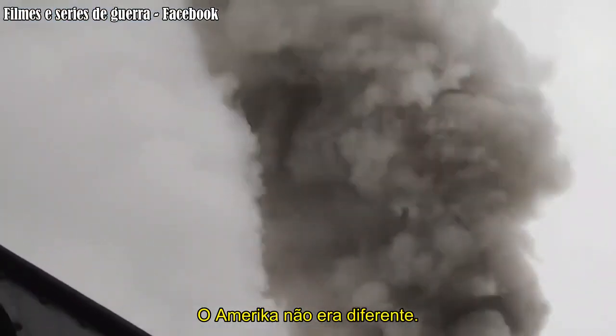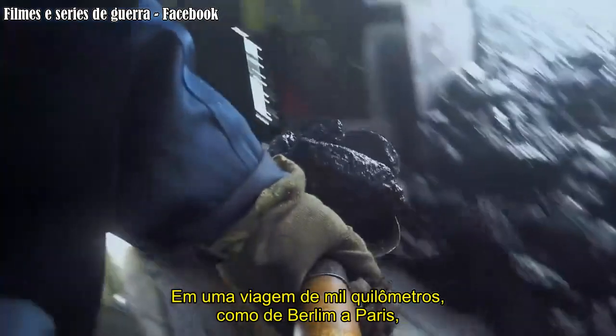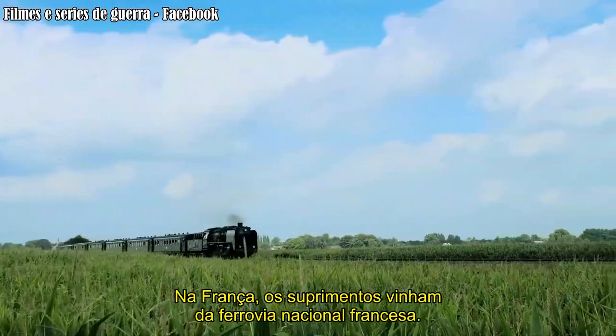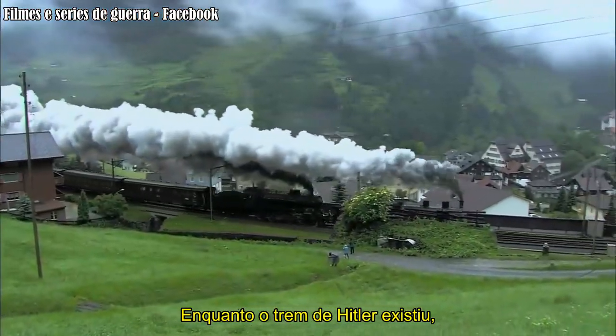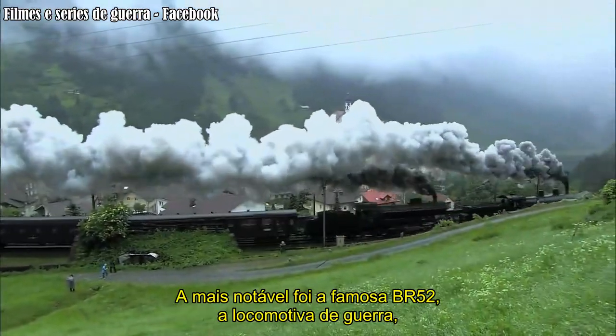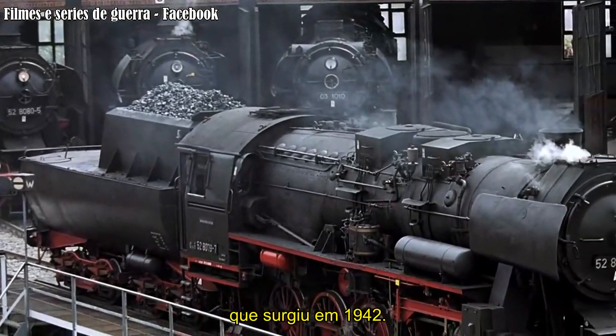America was no exception to this rule. On a 1,000-kilometer journey, like Berlin to Paris, for example, the 2 locomotives had to be changed at least 4 times. For the French track gauge, they were supplied by the SNCF, the French National Railway. All through the existence of Hitler's train, all types of electric and steam locomotives were used. The most notable was the famous BR-52, the war locomotive, which appeared in 1942.